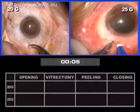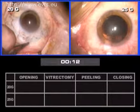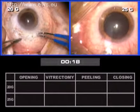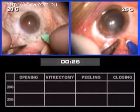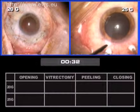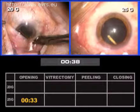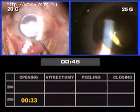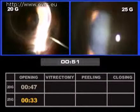They have started. The first step will be the opening. Let's see what will happen. The 25 gauge should be faster as no conjunctival incision nor scleral work is needed. Let's wait and see. Yes, the 25 gauge is ahead by 14 seconds.